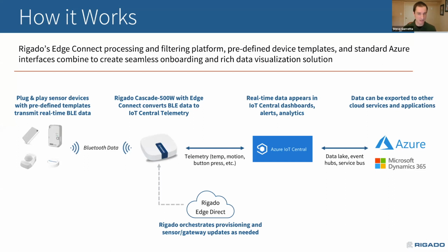That Edge Connect software that we have running on our gateway takes care of all that. And in the end, you're going to be left with very, very simple drag and drop tools to create your application and alerts and analytics. So I think we're about ready to get to a demo here.